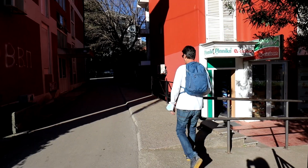We just arrived here in Budva, Montenegro. We came from Kotor, which was just a quick 20-minute taxi ride. If you haven't been to Kotor, make sure and check out our videos on it. It was a great place. We really enjoyed our time there. We're now going to walk around and see what this town has to offer.